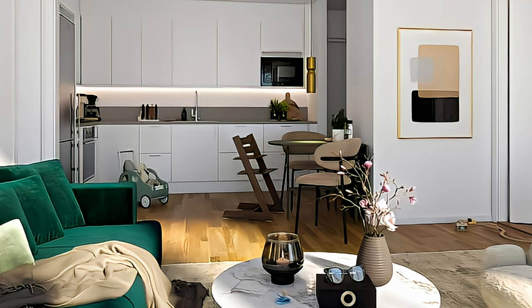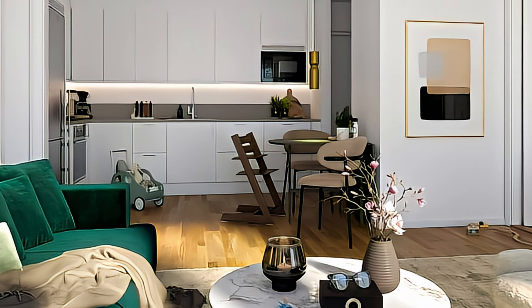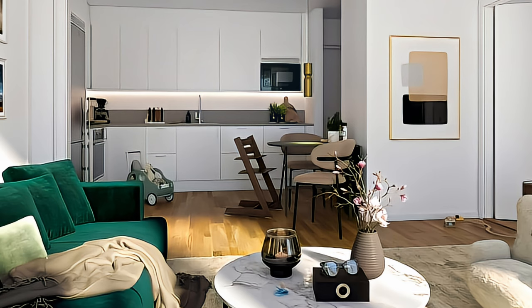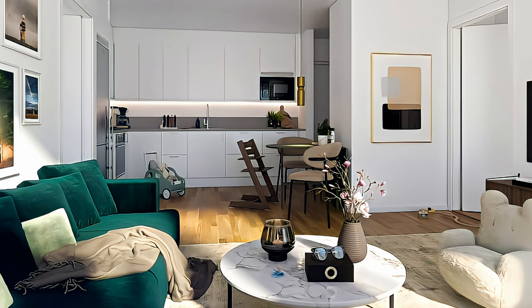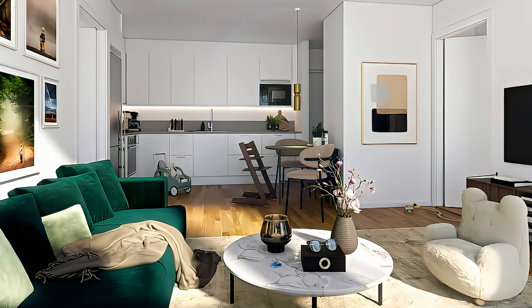The hardwood flooring throughout adds a touch of warmth and continuity to the space. In the kitchen, white cabinetry with built-in appliances and minimalistic handles reflects a modern, clean aesthetic. The small dining table set for two with wooden chairs invites intimate meals or morning coffee rituals. Overall, the apartment exudes a sense of elegance and comfort, making it an ideal urban retreat that feels both spacious and intimate. The potted plants and framed artwork add personality and a homely touch to this chic and inviting space.